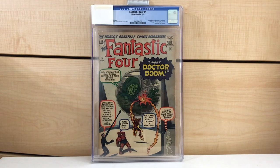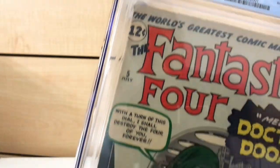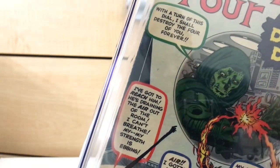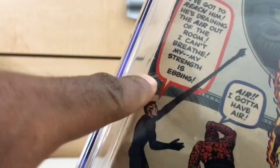Fantastic Four number 5, first appearance of Dr. Doom. First appearance of freaking Dr. Doom. This is a book that I bought back in 2019-ish, I believe. 19, 20, 21, 22. So about 3 years ago. And I think I paid $1,600 for this raw.